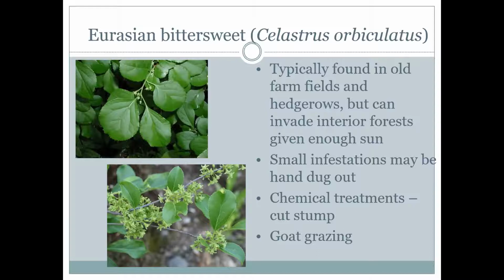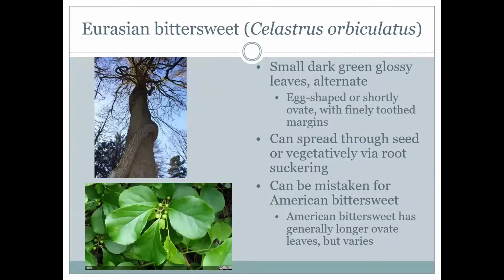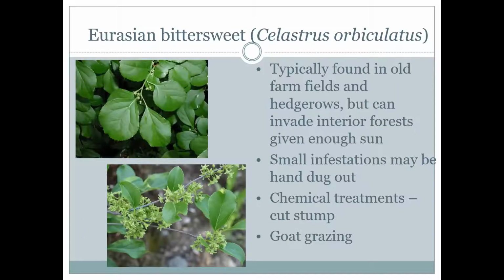Small infestations of Oriental bittersweet can be hand dug pretty easily. Larger infestations, large established cases like this, where we're talking about a vine maybe the size of a dinner plate in some cases, you're talking many years of control if you're only doing cutting. Root grubbing can be done. It can help. Again, that integrated pest management can really work wonders to increase the efficacy of your control.